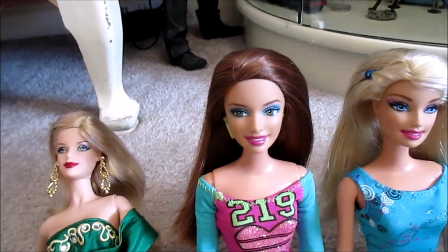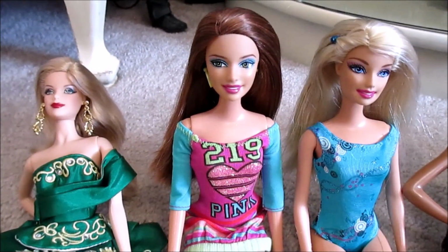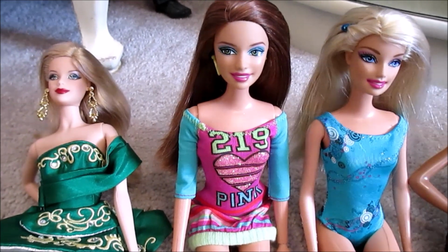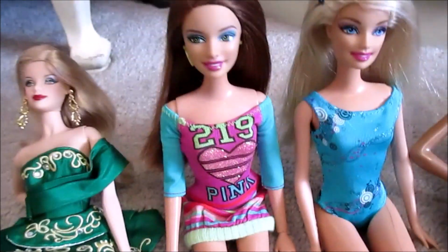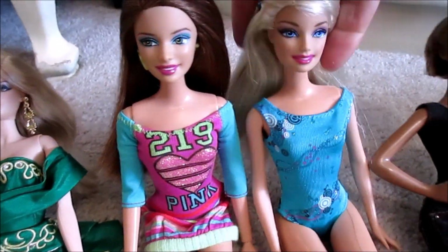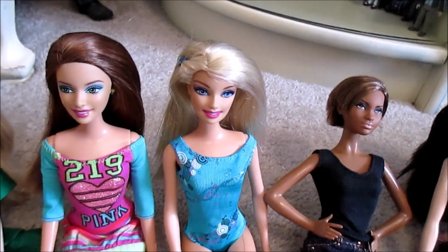Then we have Fashionistas Swap and Styles Wave 1 Sporty. Now, I recently reunited her with this outfit, so when I got her in the 2014 Fashionistas bin at the flea market, she did not have this outfit, but I got it not all that long ago at the Salvation Army on another doll, so I'm really glad to have reunited her, and she's one of my favorite Fashionistas in my collection. And then this I Can Be Ballet Teacher Barbie is actually from that same lot. I did not get her little Chelsea doll with her, unfortunately.